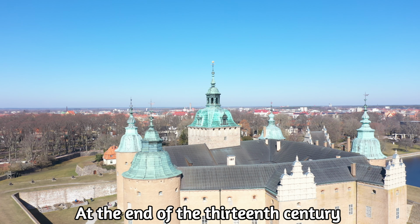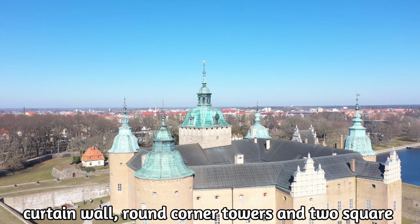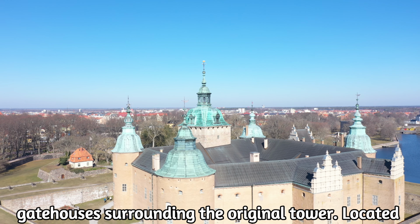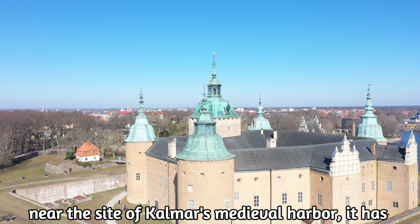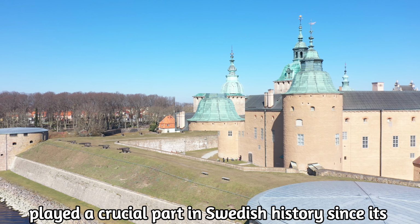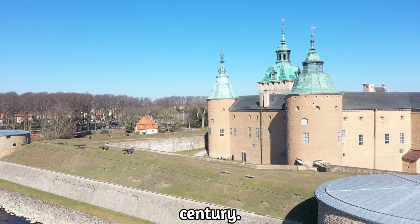At the end of the 13th century, King Magnus Ladulås had a new fortress built with a curtain wall, round corner towers and two square gatehouses surrounding the original tower. Located near the site of Kalmar's medieval harbour, it has played a crucial part in Swedish history since its initial construction as a fortified tower in the 12th century.